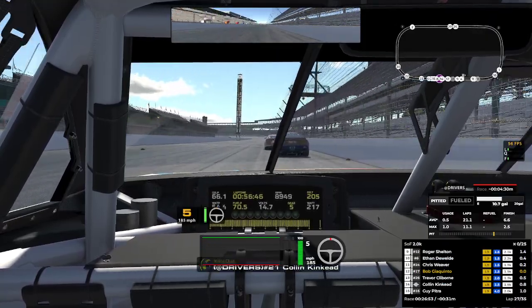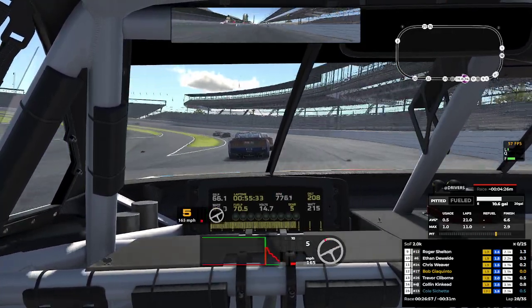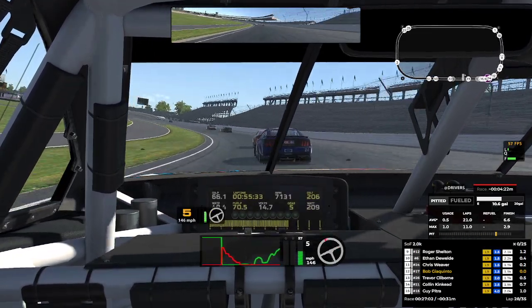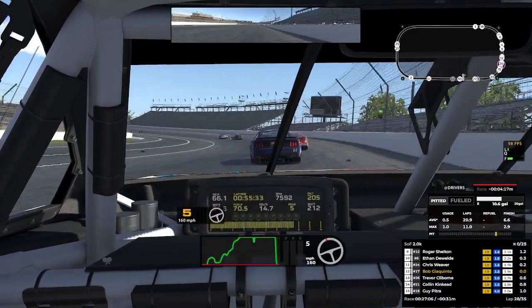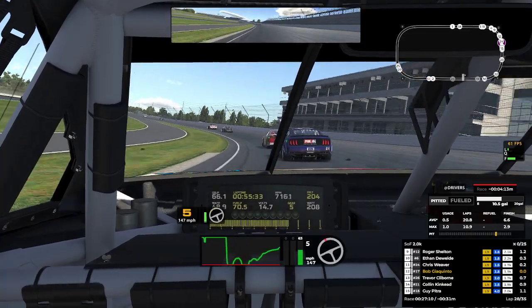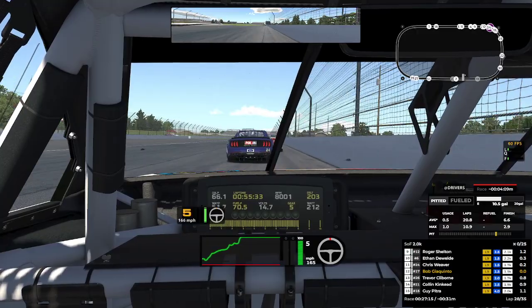Can't drive it, get the fuck out of the way, you're gonna wreck one of us. Another loose there, my word. This thing is slidey, but God, this is such a good setup for the car. I'm actually having a lot of fun with this right now.